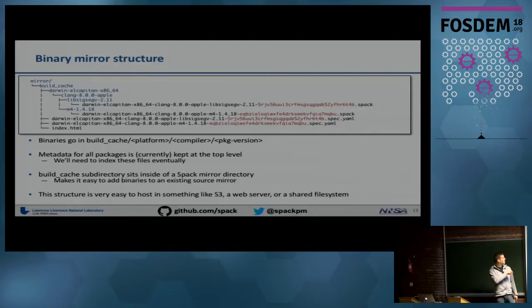Inside the mirror, we've got things separated by the architecture, the compiler that was used, and then the particular library name and version. And then the package files are these big ugly things that you don't have to worry too much about what they're called. But this .spack file here is the actual binary package. And then that .spack file is the binary package for M4. So we built two, actually, one for the package and one for its dependency. And then these down here are metadata that tell a client what's actually in the repository.